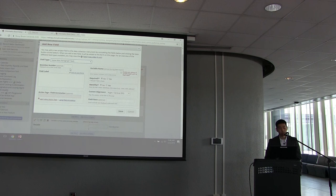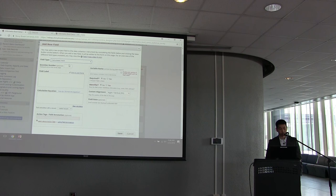You can select note boxes. You can have calculated fields. You can enter formulas in here. This is helpful for a lot of different purposes: calculating BMI, for example, or if you have a social science or a psychiatric rating scale with scores and subscores, you're able to use this calculated field to compute those values.